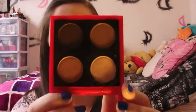Up next, I have some MAC shadows, and these are limited edition. These are from the Osbourne's collection. So I have the Sharon Osbourne palette. There are 4 shades in here, and they are called Sweet Eyes, Sexy Eyes, Femme Fatale, and Embark. It's a little quad. That's what it looks like. This was like 56 bucks.